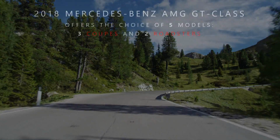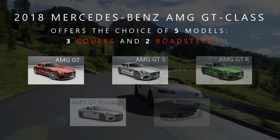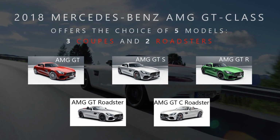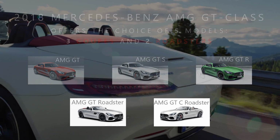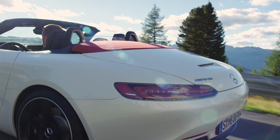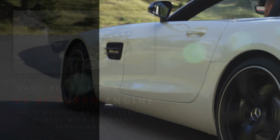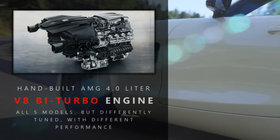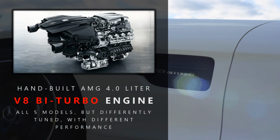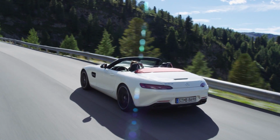So as I said before, the 2018 GT Class comes with 5 models, GT, GTS and GTR coupes, and 2 new roadsters, GT and GT-C. All 5 models come with the same engine, which is the hand-built AMG 4-liter twin-turbo V8 engine, but it's differently tuned, so all models have different performance.